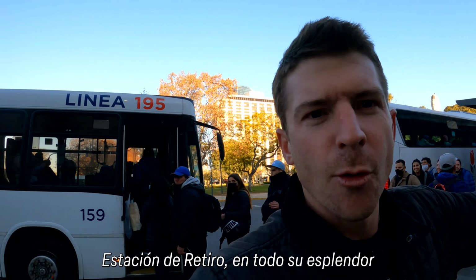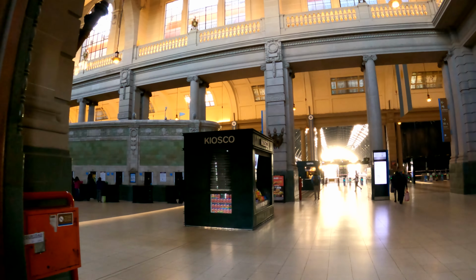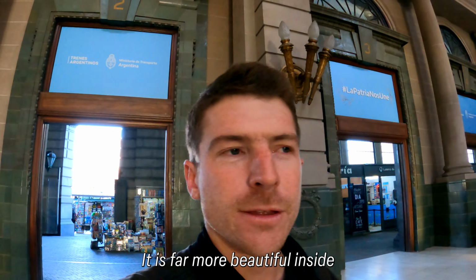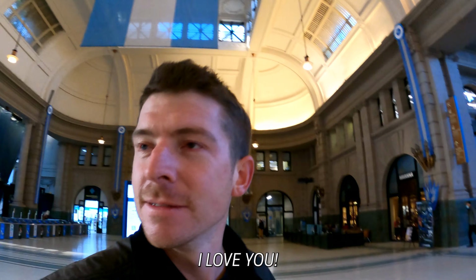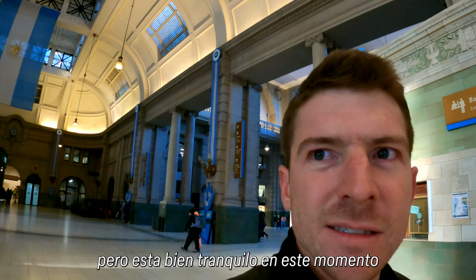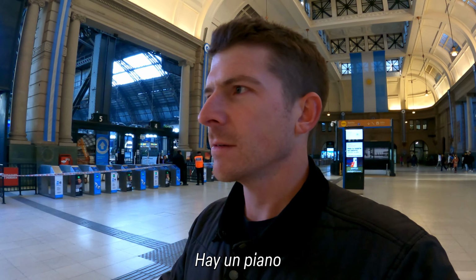Retiro Station in all its glory. Oof. Mucho más lindo adentro. There we go. Vamos Argentina. Te amo. Look at how impressive this place is. It's very quiet at the moment. Just surprising. It's 5 p.m., 5 past 5. Look at this. We have a piano.